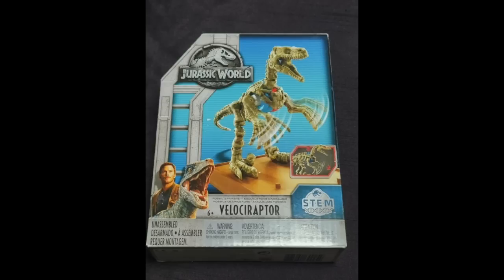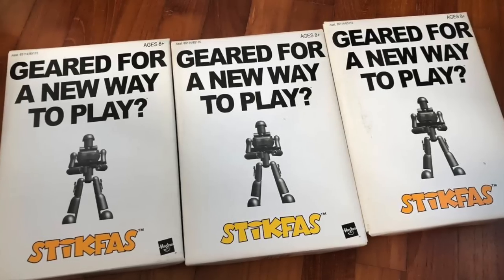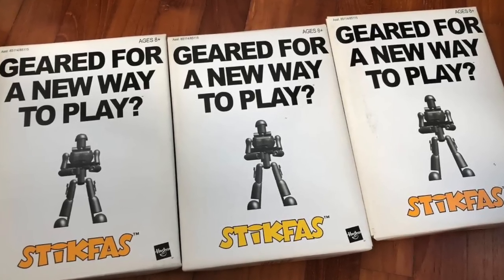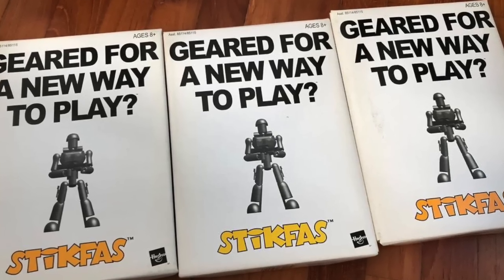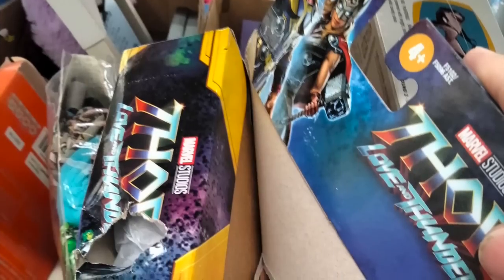Now, we have seen closed box, quote-unquote, action figures in the recent past. This Velociraptor STEM figure from Mattel from Jurassic World is an example, but it was a STEM toy. You had to put it together. The figure came apart. Same with Stikfas. Stikfas is another example of an action figure sold in a closed box, but much like that STEM toy that had to be assembled, Stikfas also had to be assembled. In fact, they were specifically advertised, marketed as a new way to play. So yes, putting an action figure essentially in a game type structure. Games are usually in closed boxes.